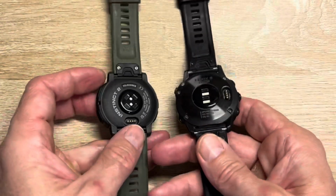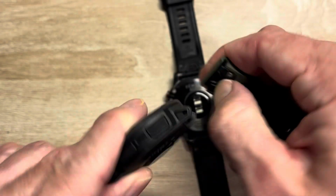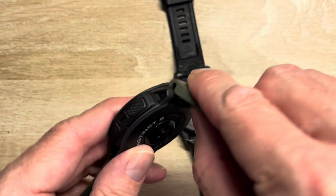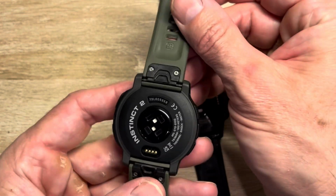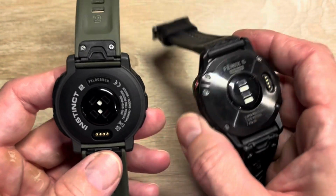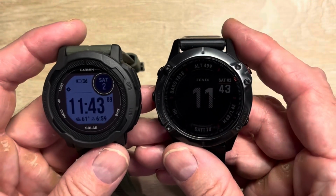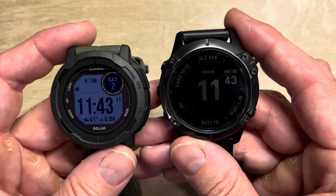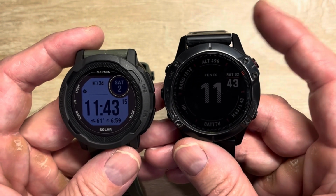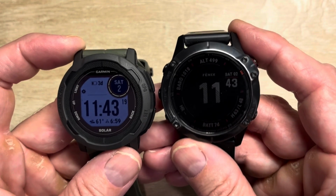One of the things that is fantastic about both of them is you can take the band off on the Instinct 2, and this is actually a Fenix 6, Fenix 7 band, and you can interchange them, so you're getting the same fantastic benefit of changing the watch overall. So those are the size differences. This comes in at like 73 grams when it's in the titanium, and like 83 grams when it's full stainless steel. This is only 53 grams, so big differences there.